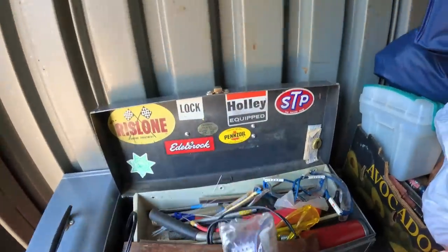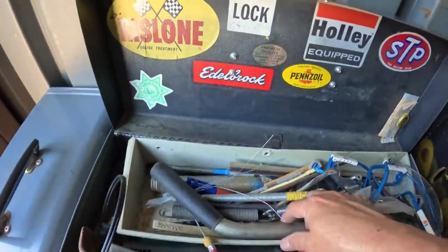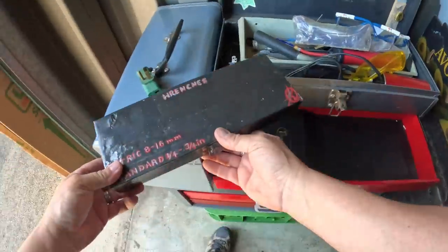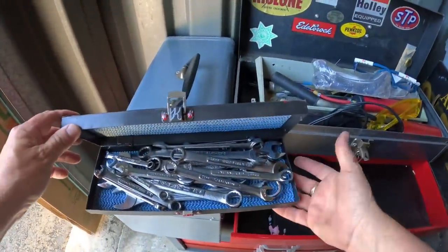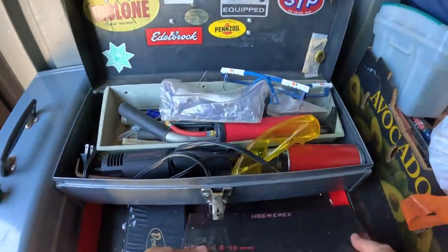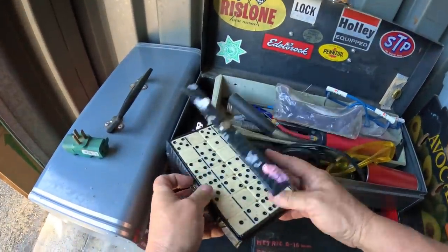Okay, it's tools. Yeah, you got some stickers on here. I like it. These are useful right there. Okay, what do we got here? Metric wrenches. Yeah, that's nice. Craftsman. Oh, yeah, hot dang. That's really nice. Uh-oh. I did it. Can't get it to close. Okay, Craftsman wrenches are very, very good.